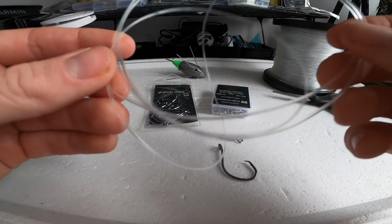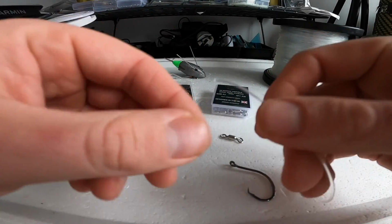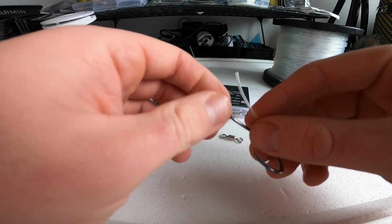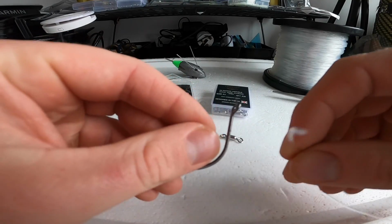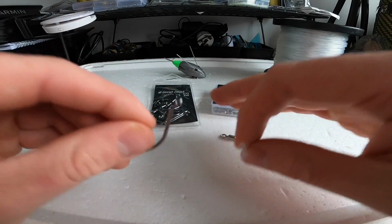Now, circle hooks do a very good job of not allowing that to happen, but the longer the trace, the longer amount of time that fish has got to swallow the bait. So try to keep them as short as you can. I also find with a shorter trace, the runs can be a lot more aggressive and a lot faster, because they pick up that bait, they feel that weight, and they run and they're off.